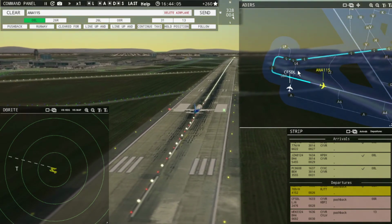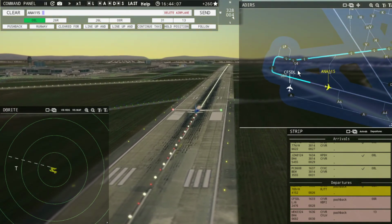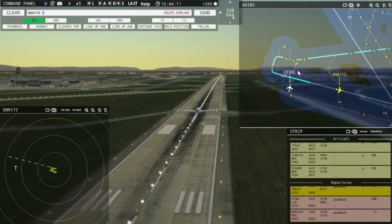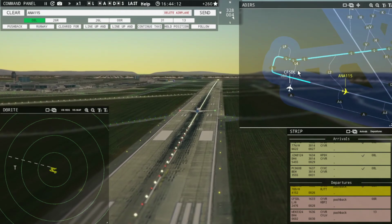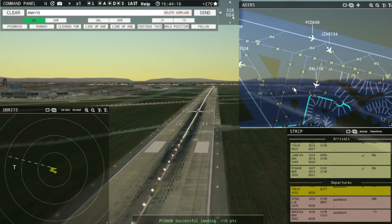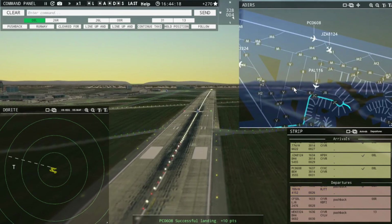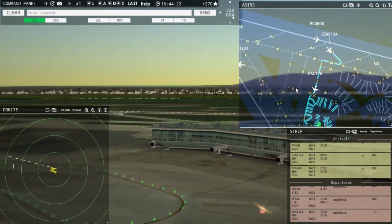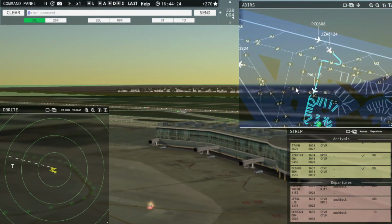Wait for him to get in the air. We'll cross Charlie Foxtrot over and then take off Encore. And someone recently landed. Jazz 8124, taxi to ramp. Taxi to ramp, Jazz 8124.